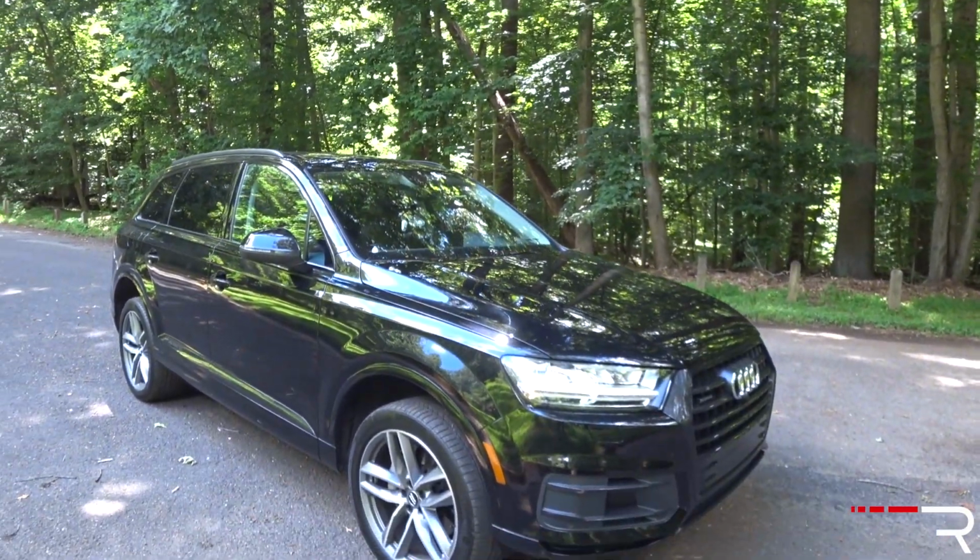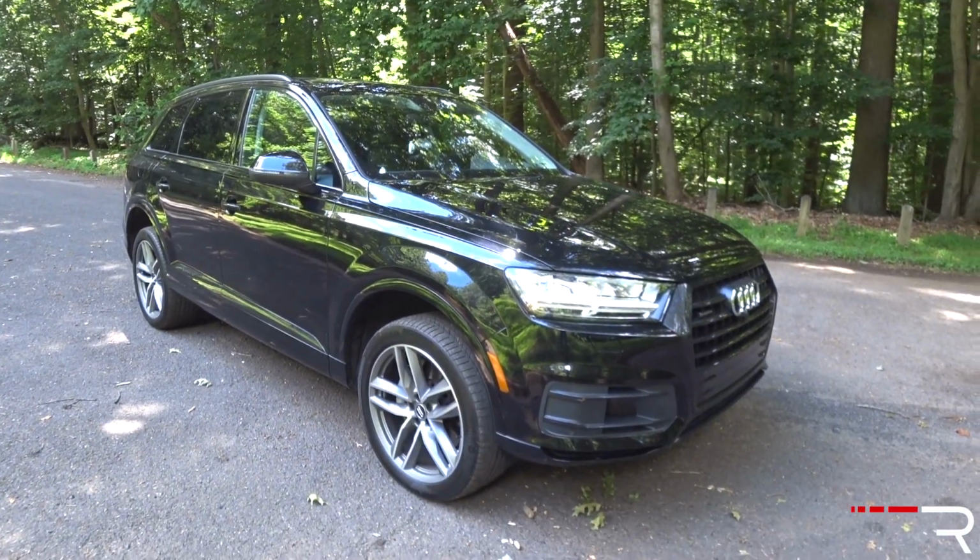This vehicle used to ride on the same platform as the Porsche Cayenne and Volkswagen Touareg. Since then, Audi has moved the Q7 onto a new platform that it does not share with any other vehicles in the class, where the new Touareg and Porsche Cayenne will eventually ride on this all-new architecture.